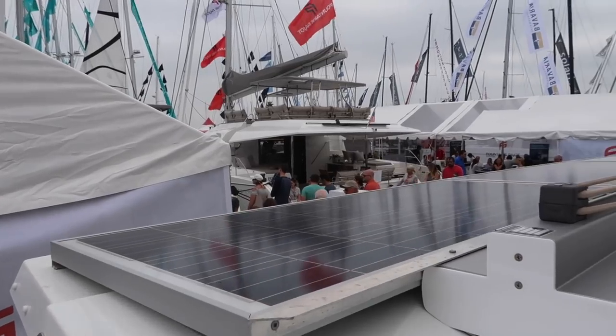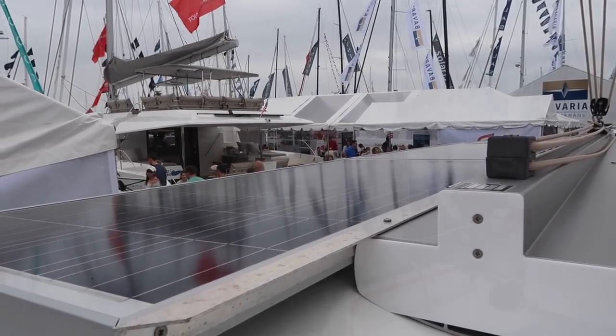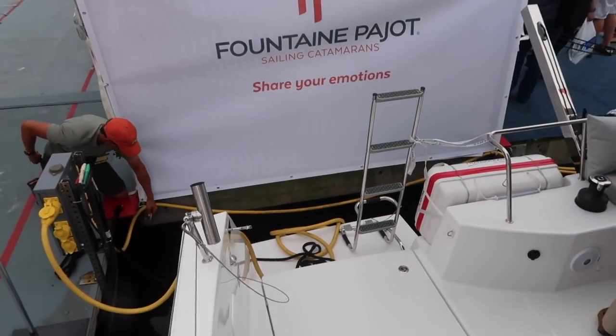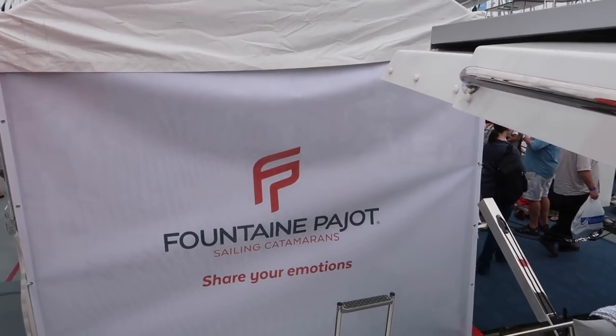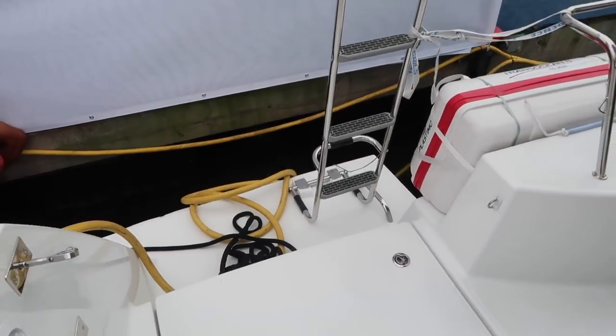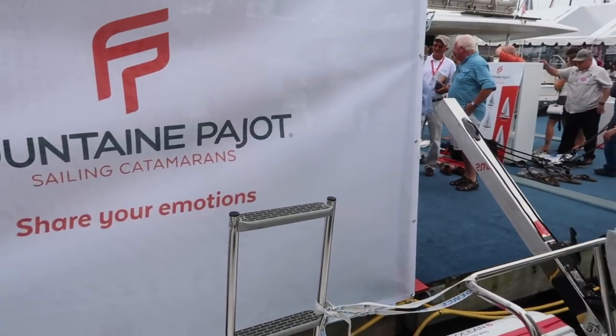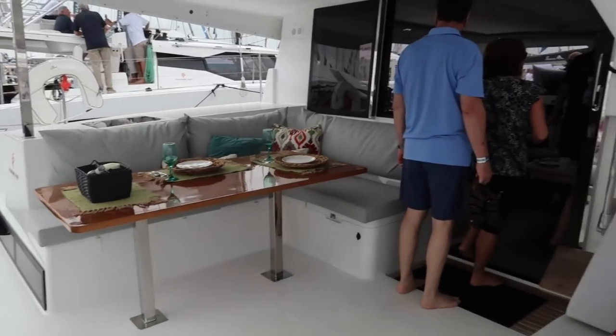Back here they have some solar panels. They look just like the ones we have right now on our Beneteau. It has a very adequate swim ladder. The one that we had on our charter was basically useless. It was so small. Big wide sugar scoop. So this back deck area is very good.